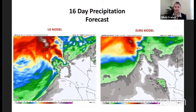So I want to bring back that 2 inches that I mentioned earlier. So even in our dry scenario, we were expecting at least 2 more inches from now to the end of January. But based on these 16-day forecasts, we're looking at conditions that are even drier than our normal used dry scenario. So it's even drier than the 90% exceedance. Next slide, please.